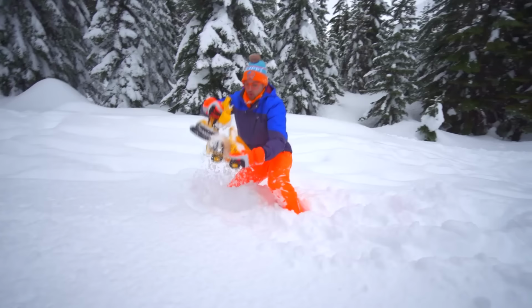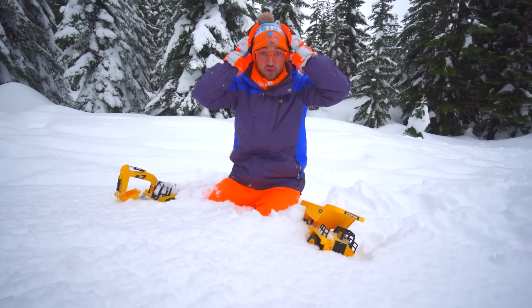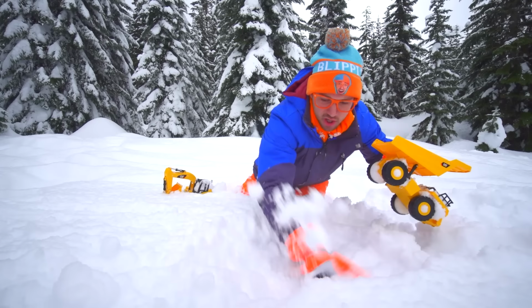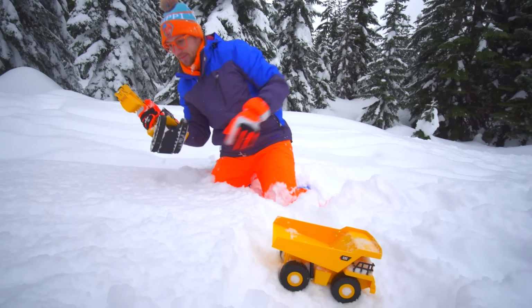Whoa! Okay, must be around here. This is where we got the avalanche control call. So, dump truck, back up to the job site. Okay, I'm in position. Okay, excavator, your job is to dig and put snow in the back of dump truck.